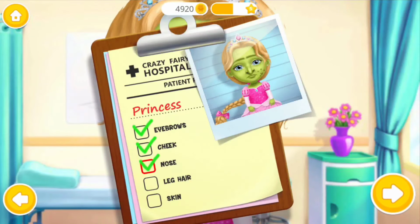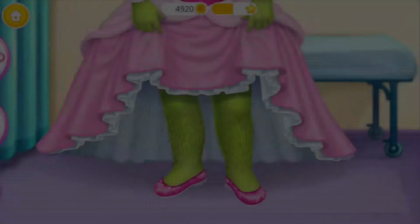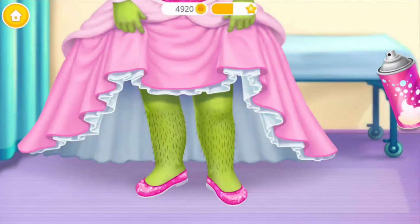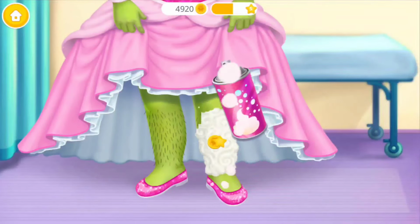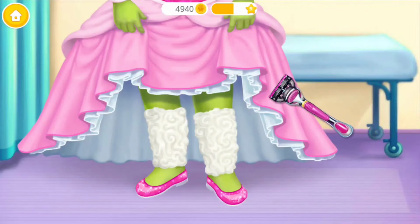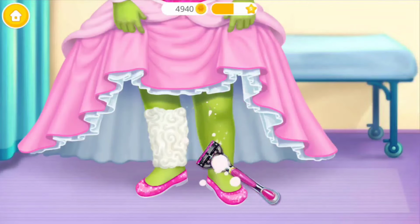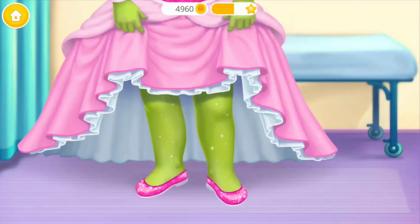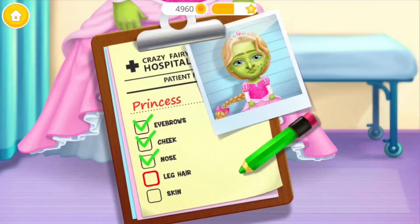We still have work to do. Ew! Let's get rid of that hair. Apply shaving cream. Will you shave it? Awesome! Okay, this job is done.